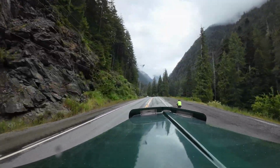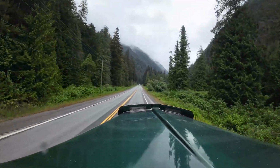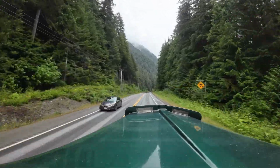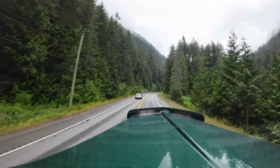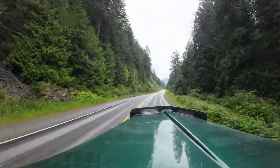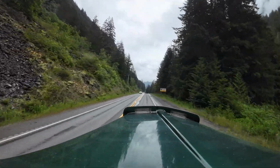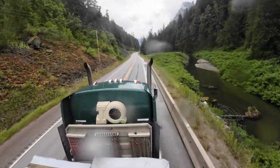Biker, give you as much room as we can. Looks like the road's pretty wet over this way. It must have been raining a lot harder earlier. I missed the good hard rain.